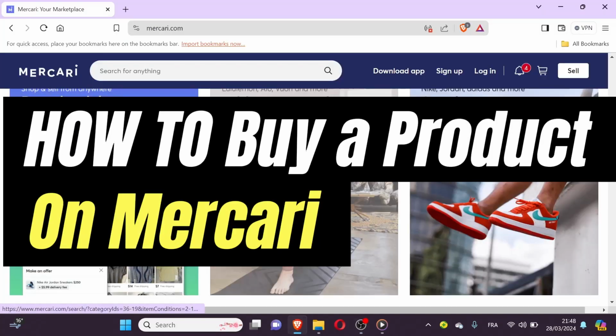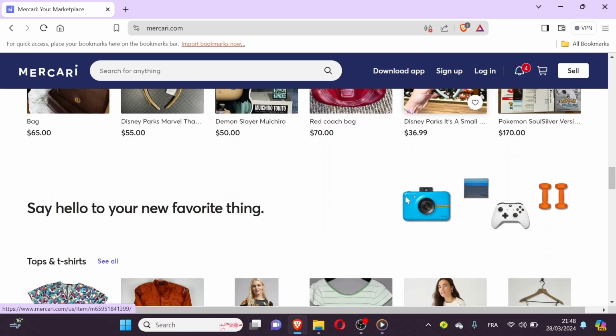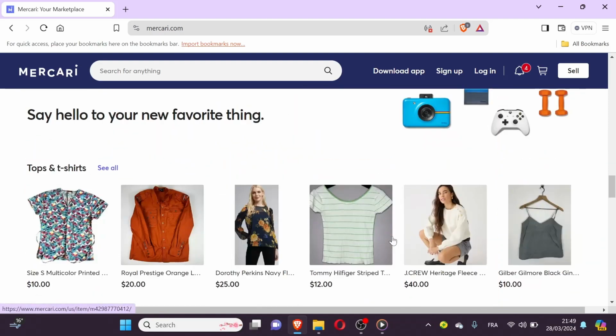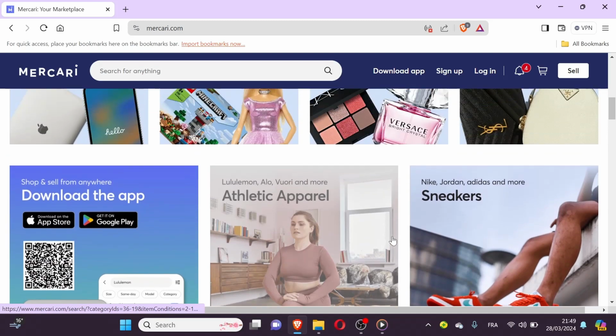To buy a product from Mercari, download the Mercari app from the App Store and sign up for a new account or log into your existing account. Use the search bar or browse through categories to find the product you want to buy. Use filters to refine your search results based on criteria like price, condition, and location.